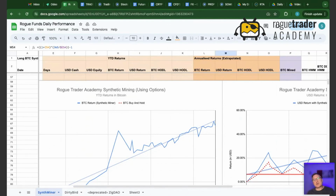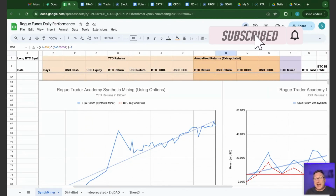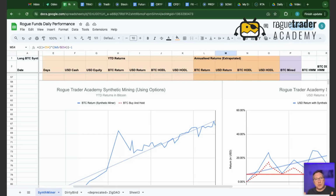Hey, that's it for this week. Today and this Friday is the largest options expiry ever in the U.S. Trillions expiring, so it could cause some ripples in the market. Let's see what happens. We're going to keep trading as per usual. I think the range, the channel, is probably going to hold, but anything can happen.